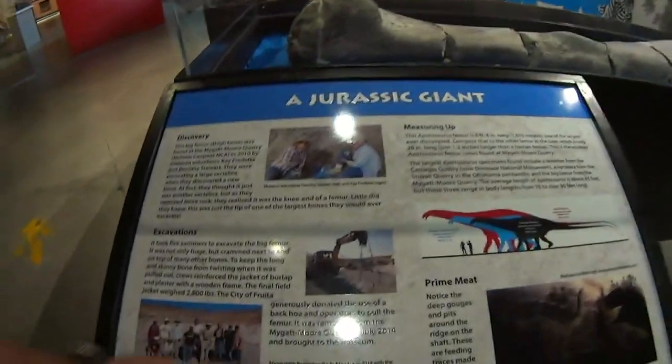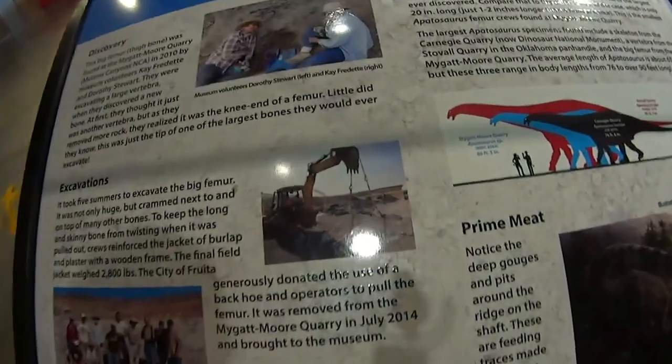Pretty big femur, and they needed a tractor to get it out of the ground.